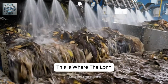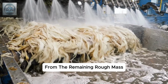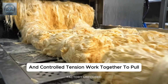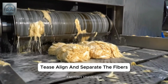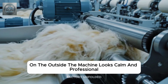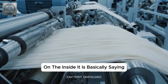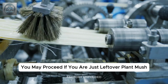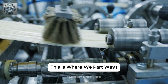This is where the long, usable strands are separated more clearly from the remaining rough mass. Toothed rollers, combing bars, and controlled tension work together to pull, tease, align, and separate the fibers. On the outside, the machine looks calm and professional. On the inside, it is basically saying, if you are a good fiber, congratulations, you may proceed. If you are just leftover plant mush, this is where we part ways.